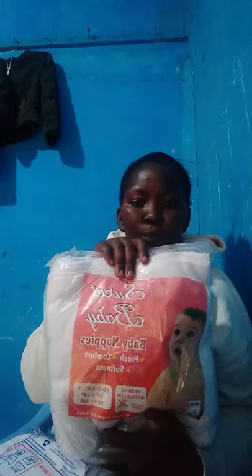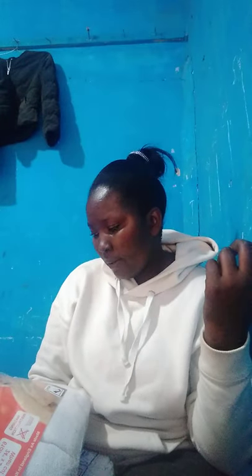Ta-da! These are 12 napkins. That is how they look. It's a very big bunch. They're called sweet baby napkins. You see, nappies. Sorry, guys, next time we're going to upgrade on that. So these nappies are 61 centimeters by 61, so you can get the size, or 24 inches by 24 inches. That means it's a square. Okay, so that is it.